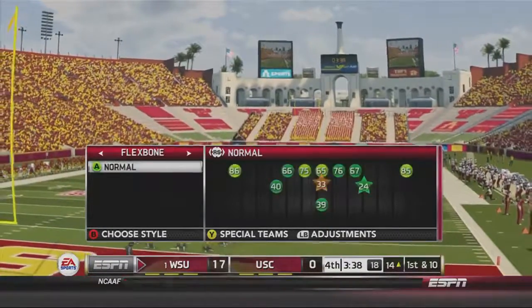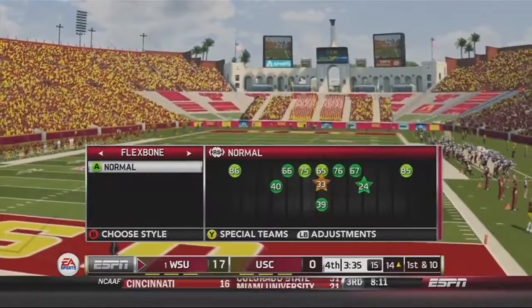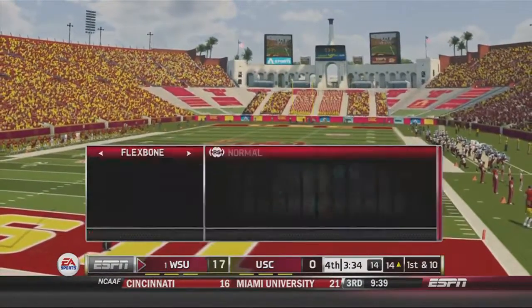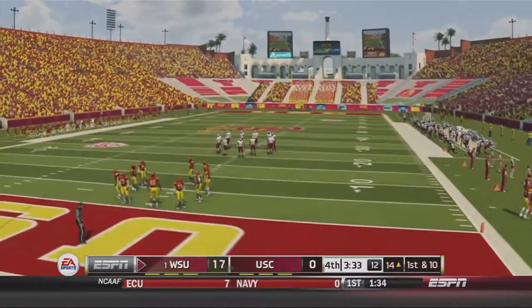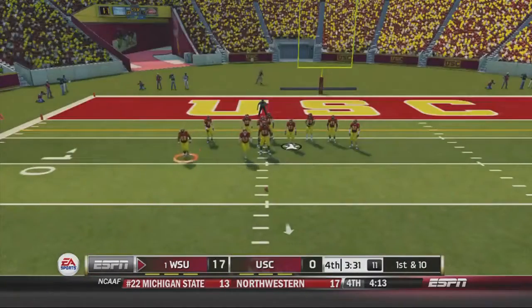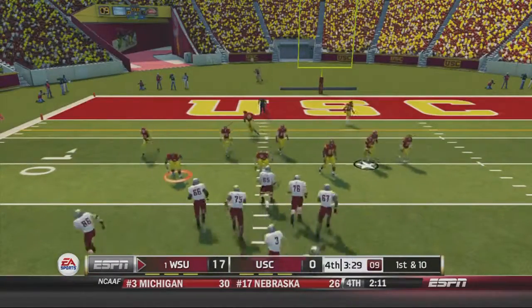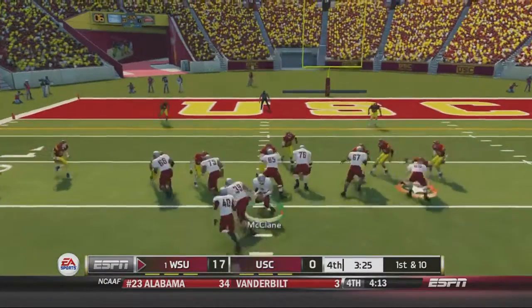For example, when we moved to the current sliders that we've got, I also was that season moving from UConn to Michigan. So I made a dynasty with as close to the Michigan roster that I was going to have as I could get, and put on the new sliders and played a whole dynasty.